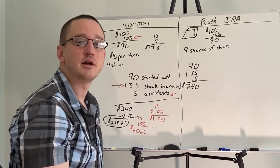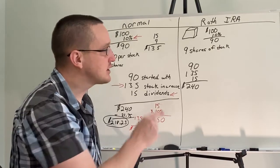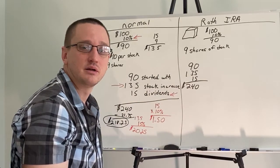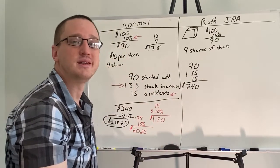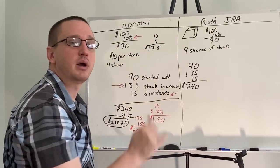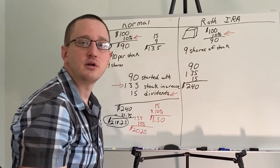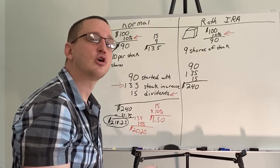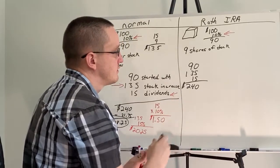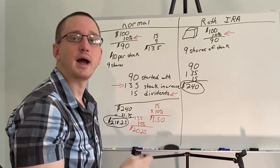Now remember when I said that retirement accounts had a lot of tax benefits to them? Well, that's true because on this side of the board, we're now done. You see, over here, we were taxed 3 different times: 1, 2, 3. But on this side, the only time that we are taxed is on the amount of money that we initially earned from our job. And this money right here is our total amount that is available to actually spend.